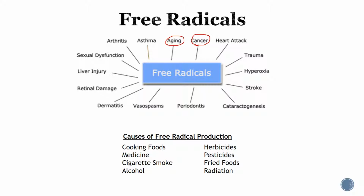Cooking foods, medicine, cigarette smoke, alcohol, herbicides, pesticides, fried foods, radiation. So when you think about the average American life, we have cooked foods every meal. The average person over 65 is on over 8 medications. We still have a lot of people who smoke and drink. Herbicides and pesticides are on every single product you're buying, unless you're buying really clean organic foods. A tremendous amount of fried foods.